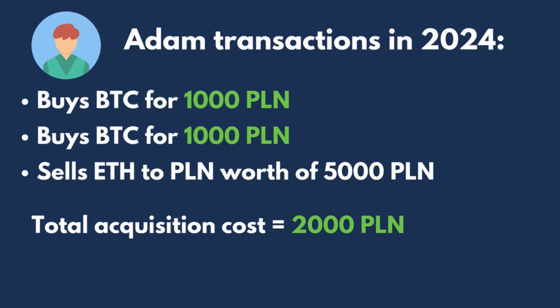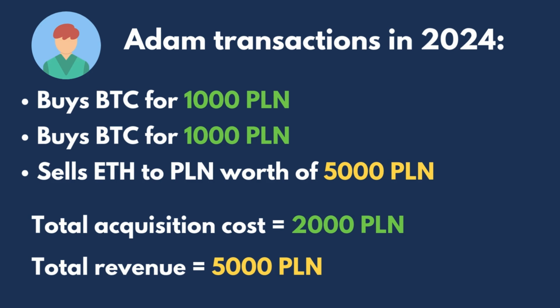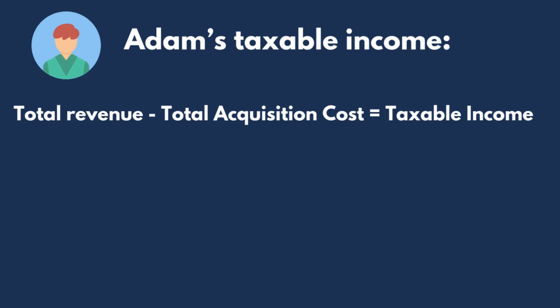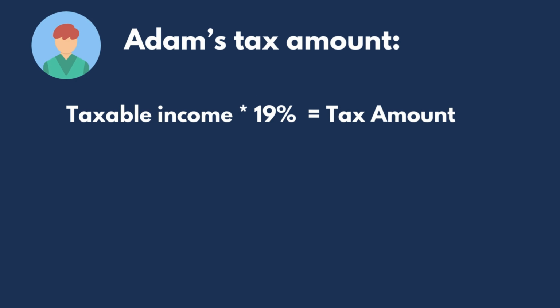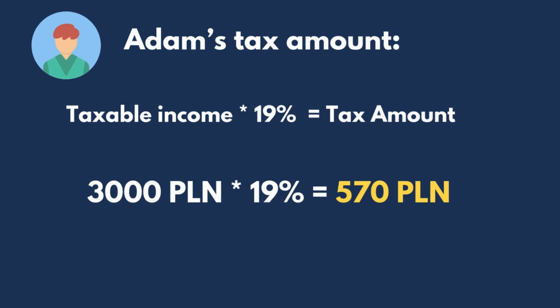You should only summarize the total cost of purchasing crypto, which is 2,000 zloty, and total revenue, which is 5,000 in this case. Now to calculate the taxable income, you take your total revenue minus total acquisition cost. So 5,000 minus 2,000 is 3,000 of taxable income. To check the tax amount, you simply take 19% of the taxable income, which in Adam's case is 570 zloty.